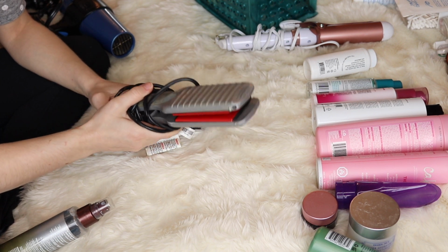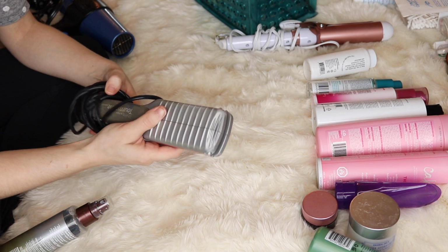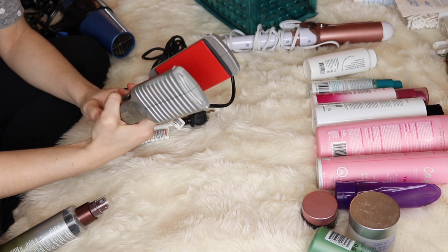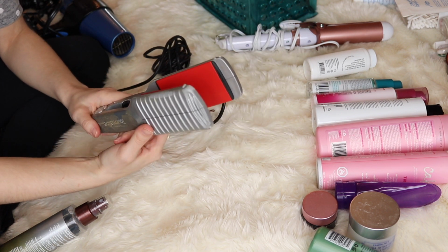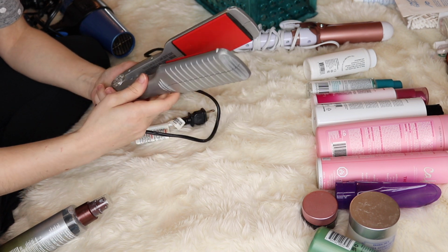And then this straightener I have had since the 7th grade, because I remember that was when straightening your hair was the thing to do. Now I never straighten my hair. And this is so old, I actually used it for the first time in a long time recently, and it kind of had a burning smell when I used it, so I think I might try to see how I can recycle this. I wouldn't feel comfortable giving this away to someone else just because it is so old.